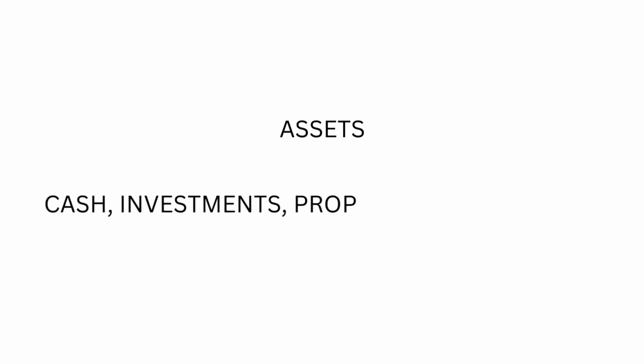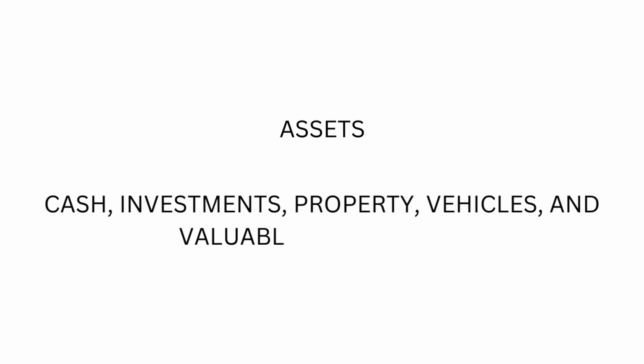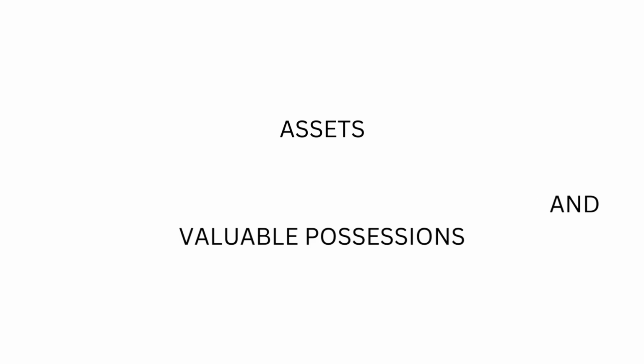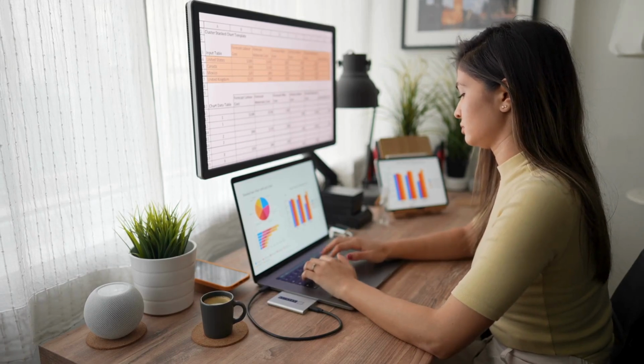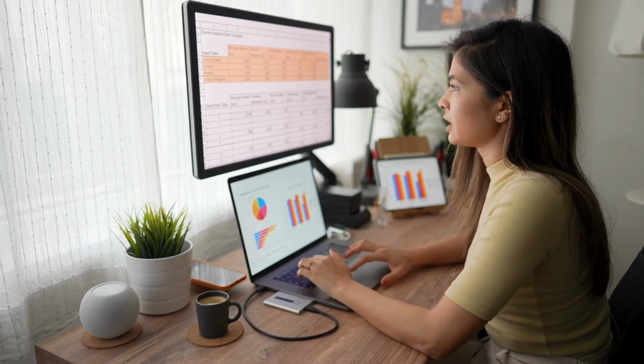On the asset side, you've got things like cash, investments, property, vehicles, and valuable possessions. And the liabilities side covers debts like student loans, credit cards, mortgages, auto loans, you name it. Just subtract the liabilities from the assets and boom, that's your current net worth. It's a simple snapshot, but an important one to gauge your overall financial standing and net wealth.